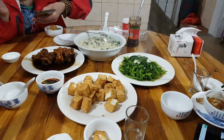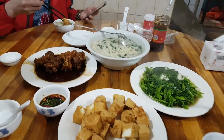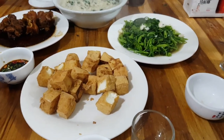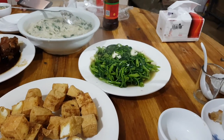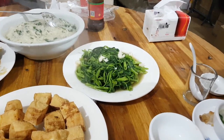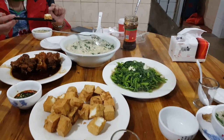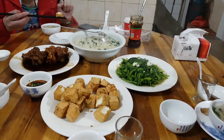So the food is hitting the table. We've got pig feet on the left. There's the deep fried tofu. It didn't go in the soup. It's a dish on its own. Tong Ting Tai is the green veggie. And this is the green. Be prepared. Super delicious. Everything is wonderful. I'm going to eat. Goodbye.